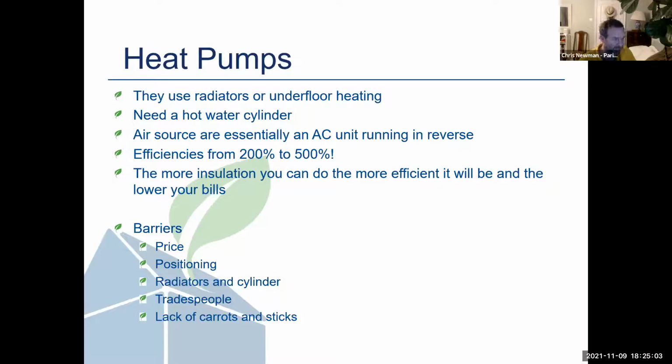What are the major barriers? So there's price. They are more expensive. There isn't as much competition from installers because there are not enough installers, but it's envisaged that the price might come down as more of them get installed. There's positioning. As I said, it's like an air conditioning unit that sits outside, so there are rules on where it can be in terms of closeness to other properties. They can be on the ground outside, but if you don't have that, there are some practical considerations. There's whether your radiators are good enough or need to be made slightly bigger, and where the cylinder could go.